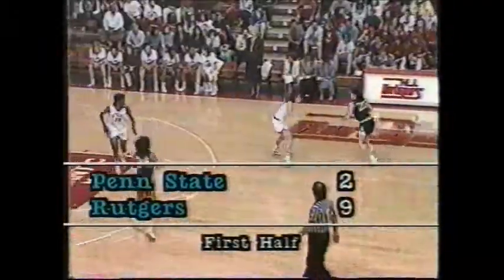Here's Hansen outside, Cooper for three. Good. No, they say it's a 2-point shot. Just inside the 3-point line. 9-2 Rutgers. What a great game for the senior who's been sitting on the bench most of her 4 years here to start out against Penn State.